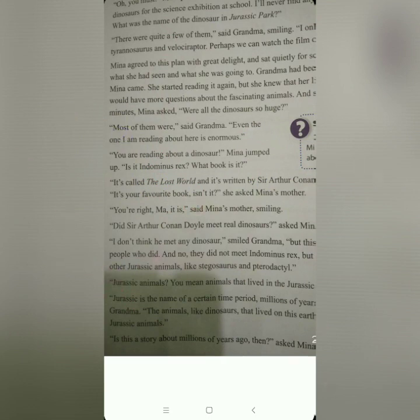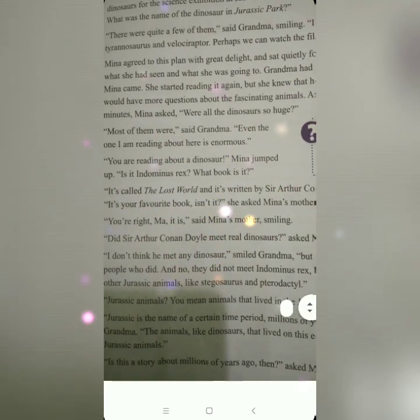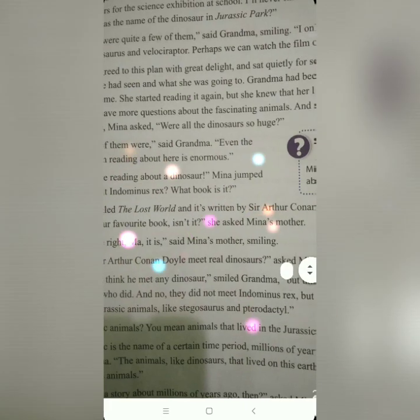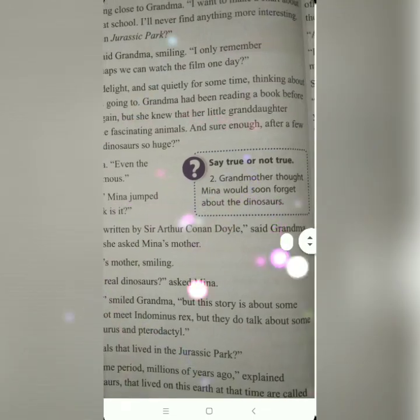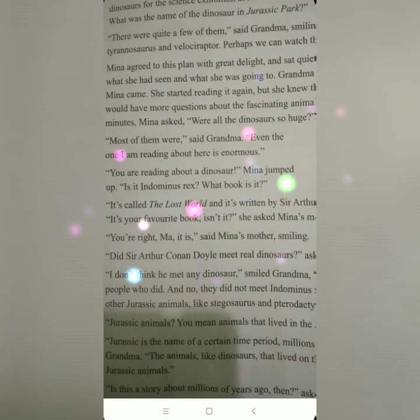"Perhaps we can watch the film one day." Then Grandma said to Mina that we will definitely go to the movie hall and watch the movie once again. Mina agreed to this plan with great delight. Great delight means very happy. Very happily she agreed to go to the movie with Grandmother once again, and sat quietly for some time near Grandmother, thinking about what she had seen in the movie and what she was going to watch in the next movie.